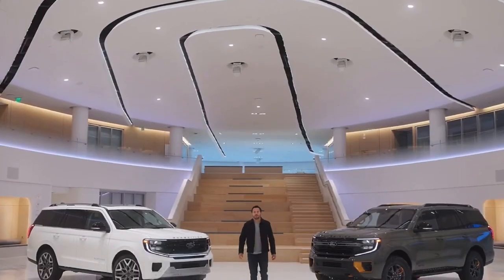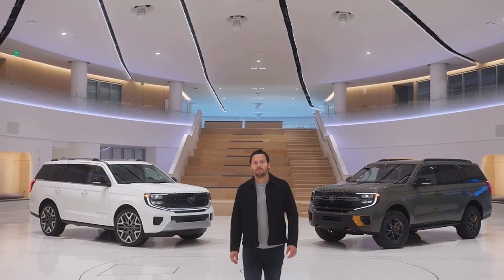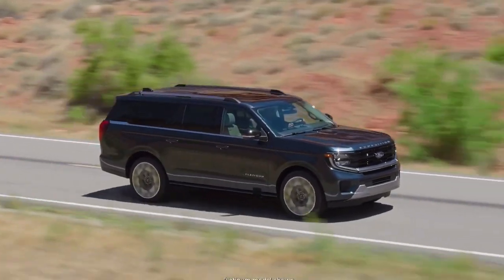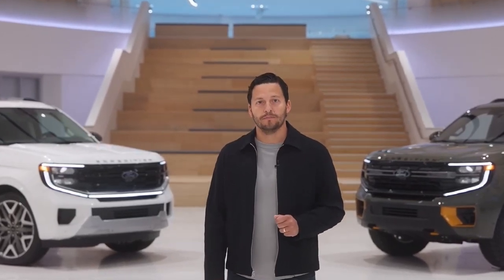For over 25 years, the Ford Expedition has been more than just a vehicle. It's been a reliable partner in life's biggest moments. The all-new Ford Expedition represents the most ambitious evolution of the nameplate ever. Here's everything you need to know about the all-new Ford Expedition.